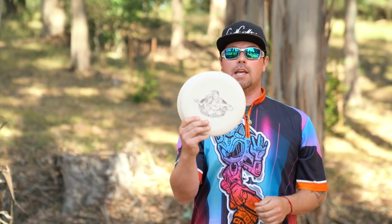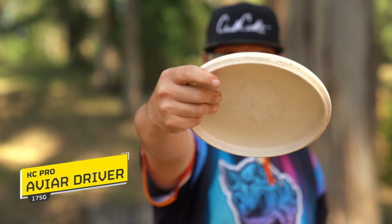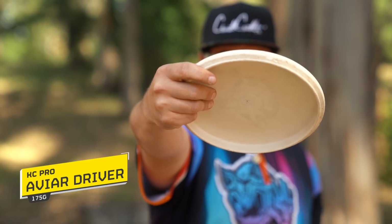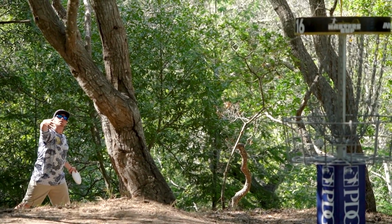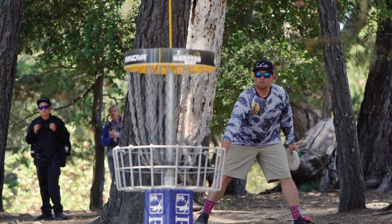This is my 2021 in the bag. Starting with first, I use KC ABRs for my putters. Good for anywhere 40 feet and in the basket. If I'm not using my KC ABRs, 175 grams, you'll probably see me using my Sonic.